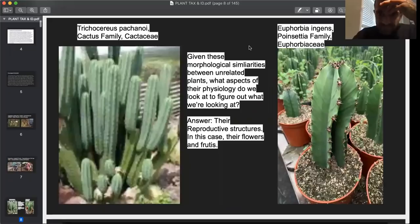This is a poor photo because I stole it from the internet. This is Trichocereus pachanoi, the one that all the druggies love, right? Whatever your gateway drug is into botany, I'm for it. You see these guys who got big on cactus, all their photos are just of Trichocereus and peyote. I try to get them looking at things a little differently, looking a little deeper, looking at plants that can't be used for psychedelic purposes. But anyway, Trichocereus pachanoi looks exactly like this plant on the right, not related to it at all, not even in the same order.